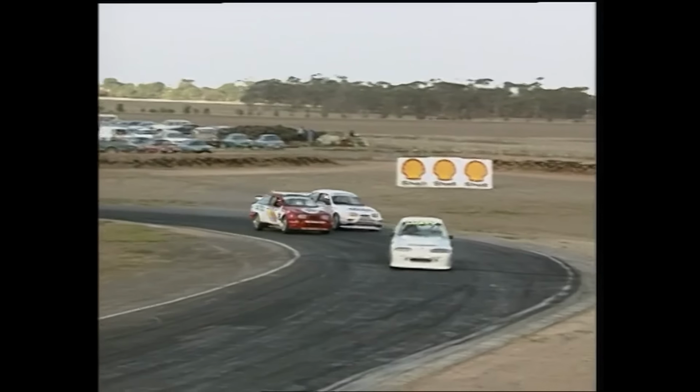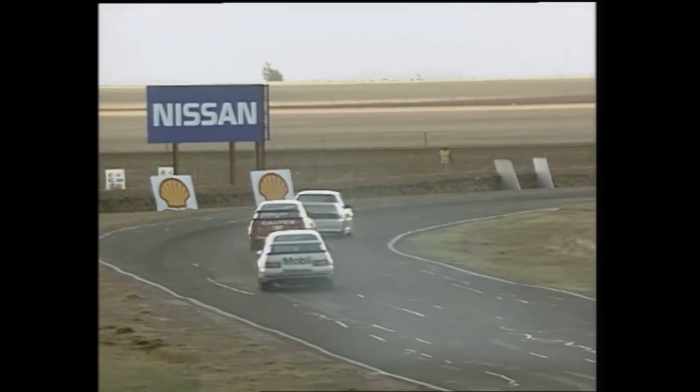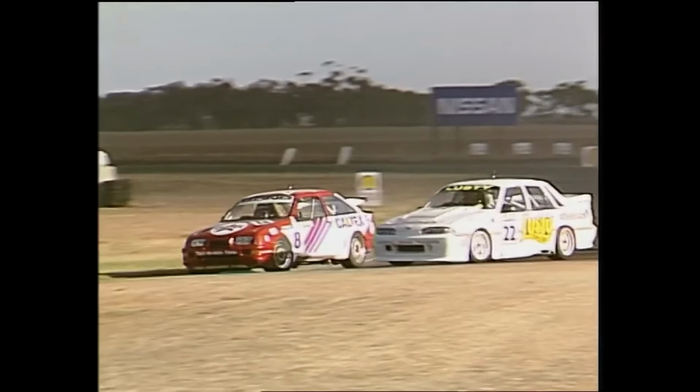But Brocky's held the lead there. I don't see any chance for Colin to snip by on the old pit straight. And here's where he's got to be a little bit careful. Bit wide again. Colin trying to come through on the inside. Not going to do him a lot of good there. He really needs to be. No, it's settled down again. So Brock.